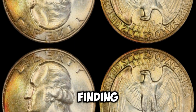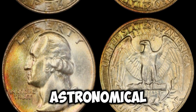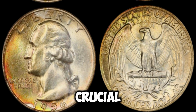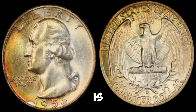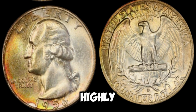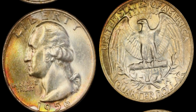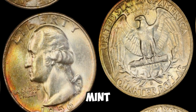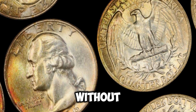As you can imagine, finding one of these coins in pristine condition is like finding a needle in a haystack, hence their astronomical value. But wait, there's more. The condition of a coin plays a crucial role in determining its worth, and the 1956 Washington quarter dollar coin is no exception. Coins that are well preserved, with minimal wear and tear, are highly sought after by collectors and can command premium prices at auctions and sales. So, if you happen to stumble upon a 1956 doubled die Washington quarter in mint condition, consider yourself incredibly fortunate. You could be holding onto a small fortune without even realizing it.